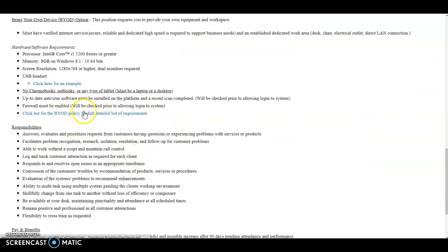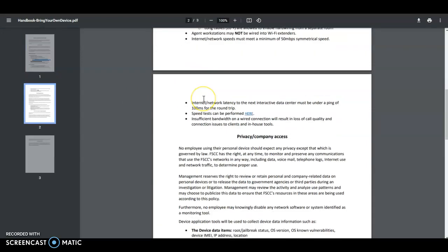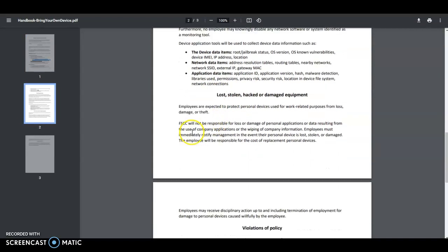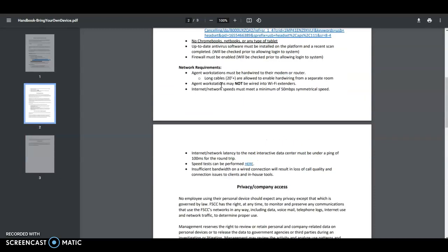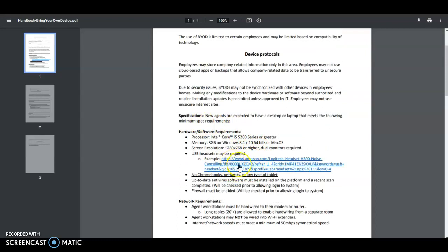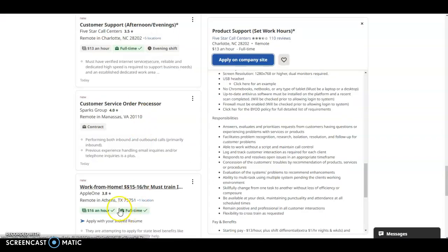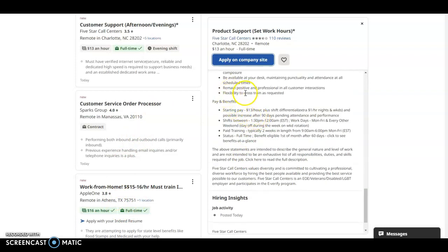You have to click here for all the details of your equipment, and it's a handbook. It's 1 to 3 pages long, and it tells you all about privacy, company access, loss, stolen, hacked, or damaged equipment, and violations of policy, and all of that great jazz about this great job. The speed tests can be performed here, and they have an example of what type of headset you can get right there. Once again, device protocols and everything else. So that is all the requirements for that job when you use your own personal computer for work purposes for this company.